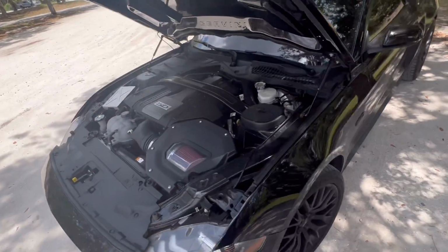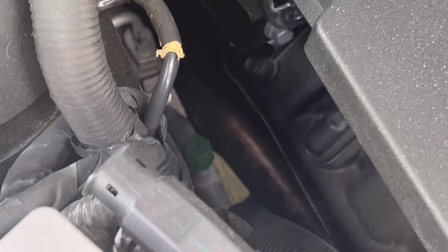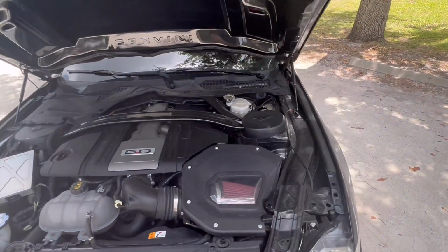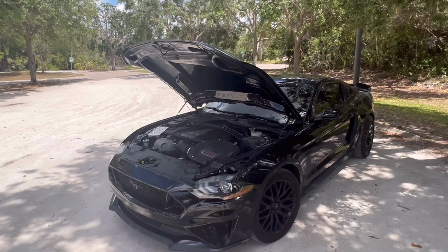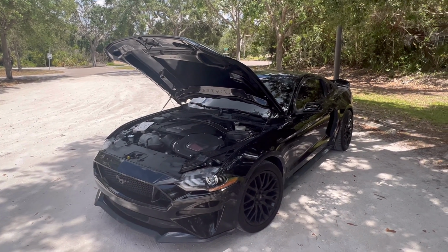I put on the stainless power long tube headers that you can see right there. Stainless power long tube headers. I absolutely love it. I think it's definitely worth it. If you have a Mustang GT, definitely put long tube headers in. It really wakes up the car. I have a whole video dedicated to putting the long tube headers in the car. So if you want to watch that, click the card up on the top. I'm going to link that video right there.